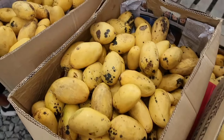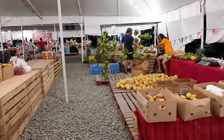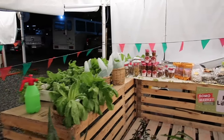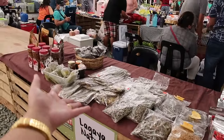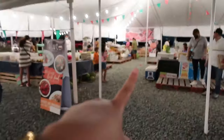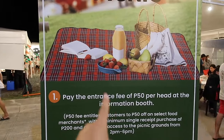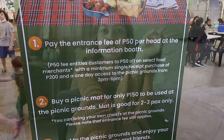So in this booth, guys, they sell fruits and veggies. And if you go 6 a.m. actually, ayun talaga yung bagsakan for fruits and vegetables. They sell here vegetables and then may mga fruits din dito, chicharon. Actually, random. Ang dami makikita. Even bigas and eggs meron dito, guys. So here, may mga flowers din. And picnic, oh, they offer picnic here. Just pay 50 pesos per head sa entrance. And then buy a picnic mat for only 150.